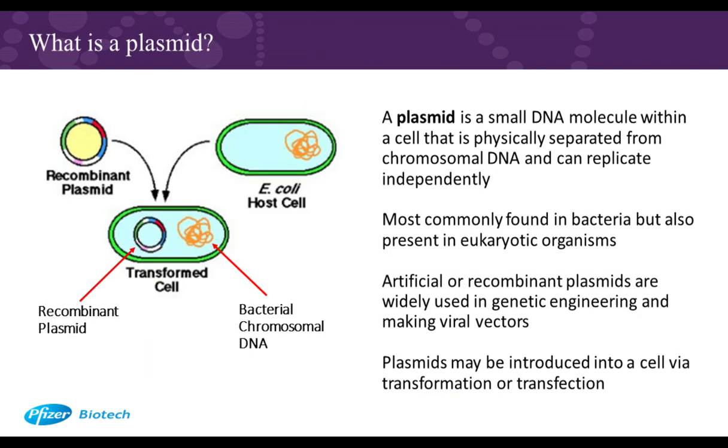So what is a plasmid? A plasmid is a small DNA molecule within a cell that is physically separated from chromosomal DNA and can replicate independently. Plasmids are most commonly found in bacteria, but are also present in eukaryotic organisms. Artificial or recombinant plasmids are widely used in genetic engineering and the making of viral vectors. Plasmids may be introduced via transformation, as in bacteria, or transfection, as in eukaryotic organisms.